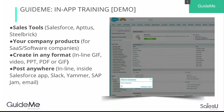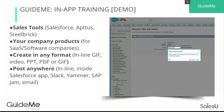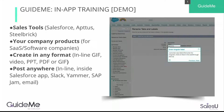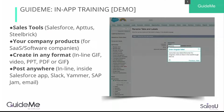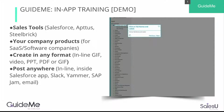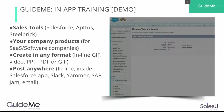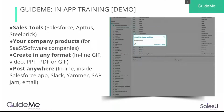Sure. Thanks, Phil. So Guide Me can work with any SaaS product. It doesn't have to be limited to Salesforce solutions. It could be with any SaaS product. What you see on the right here is an animated GIF of a guided walkthrough that was created using Guide Me. And it's really simple to create this kind of a guided walkthrough for any customized implementation of Salesforce. Once you've created this animated GIF or a PowerPoint, you can share it in any channel you want, whether it's with email or within Chatter or Yammer or any enterprise social network that your team uses. So let me switch to the demo.